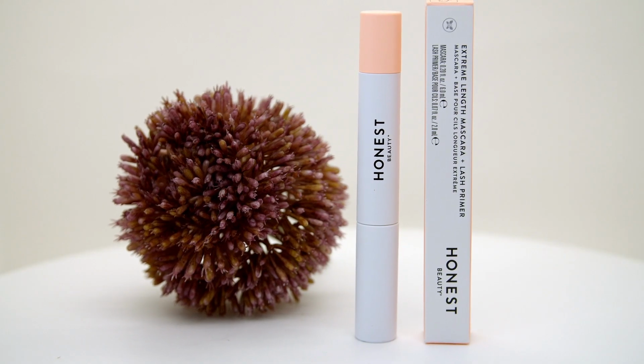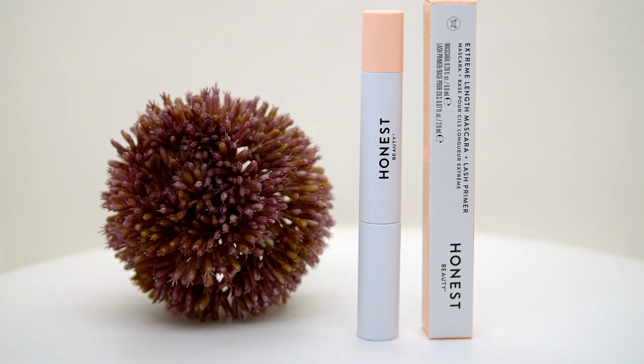It's nothing special. So for mascara, I really wanted to revisit this mascara because I wasn't impressed by it. I thought it was a clumpy mess. So this is the Honest Beauty Extreme Length Mascara and Lash Primer. Sometimes with mascaras, they get better over time. Some of them don't, some of them do. So I really want to try this one again.